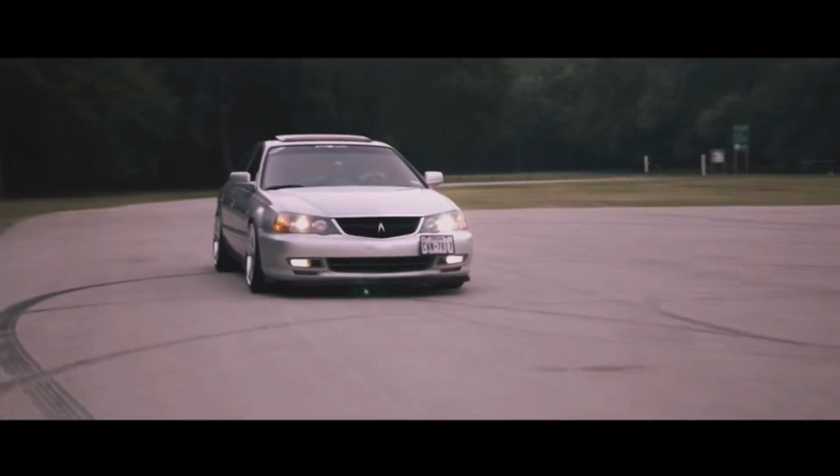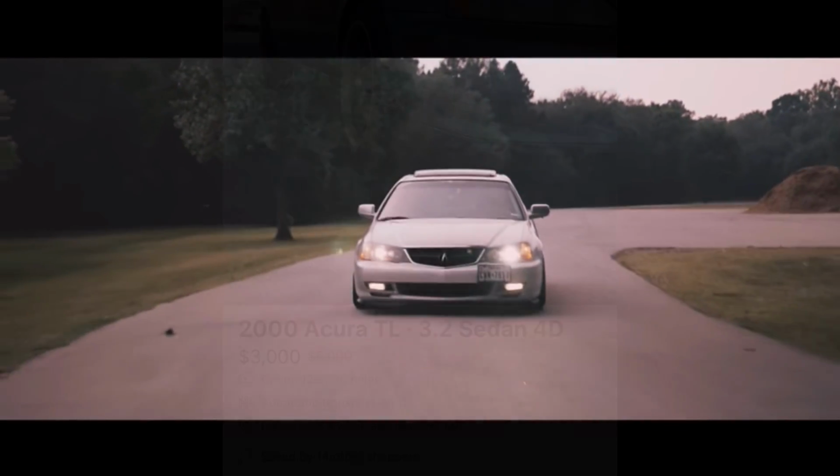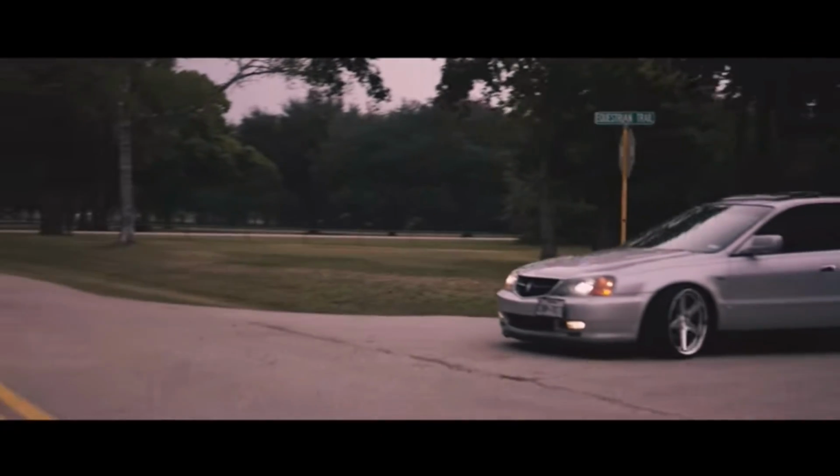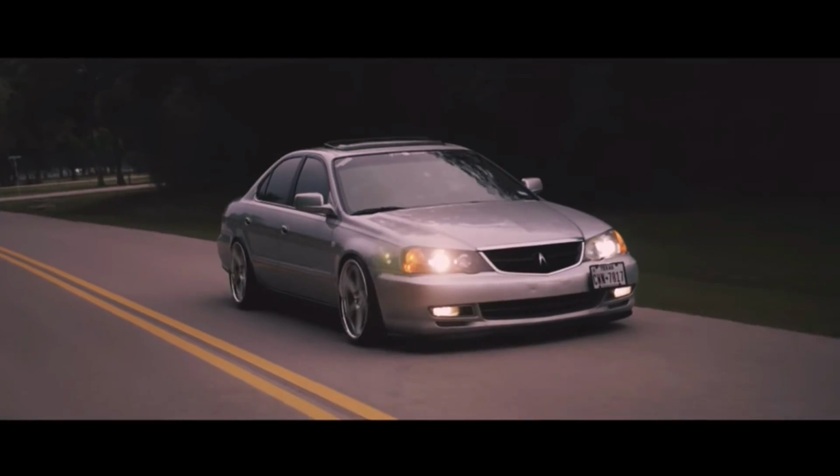I found one for $3,000 exactly that has only 126,000 miles on it, and if you know anything about cars, then you know that that means this car is not going to die anytime soon. It's a freaking Acura. It's only 126,000 miles. You're probably going to get another 126,000 out of it. But you knew this car would come eventually.